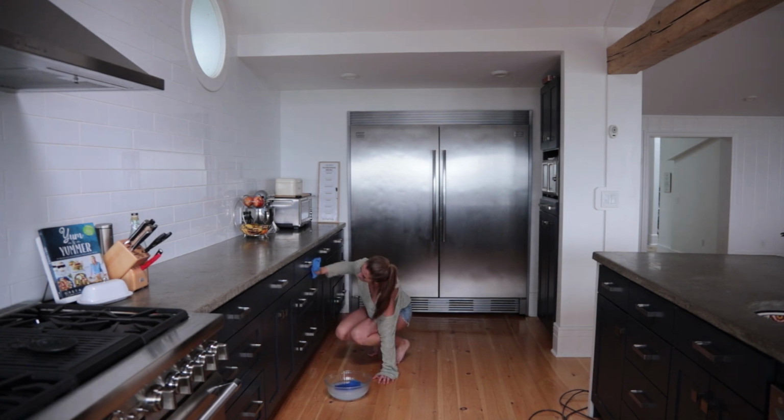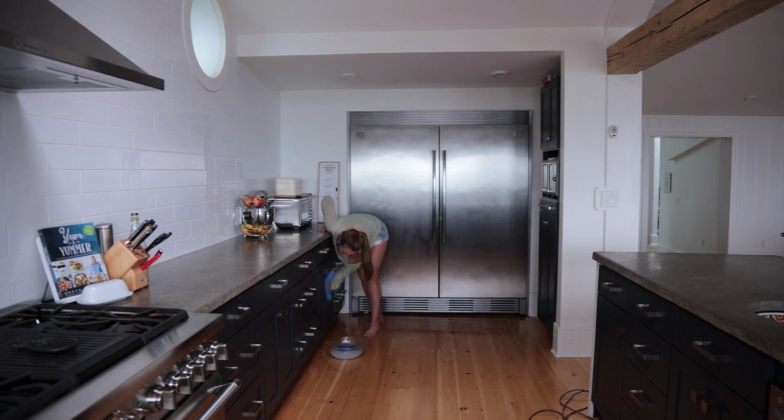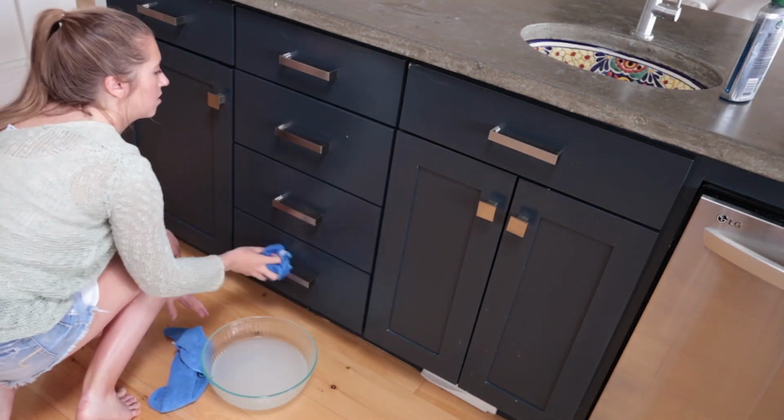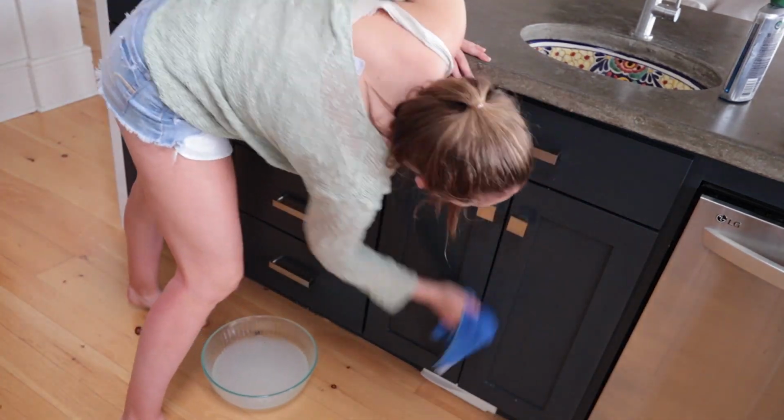So next, I am wiping down all the cupboards. This again is not a daily thing, but on the weekends, it's a good idea to wipe everything down, all the spills that happened. And I'm just using a little bit of vinegar and hot water and a capful of Zaflora.